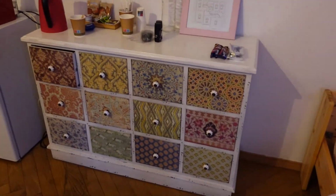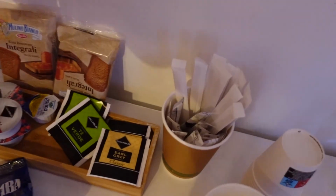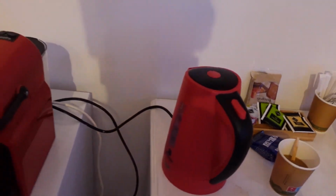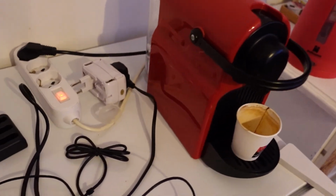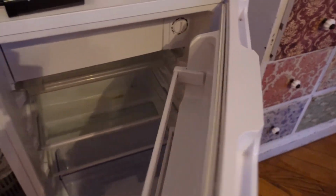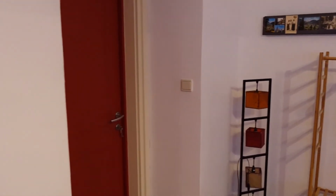Over there, a television with some drawer space. And here are the teas and coffees. I've also got some snacks there, which are pretty good. A kettle, an espresso maker, which I've been putting to good use. And also some electronics here that belong to me, a fridge under here which is all good, some hanging space. There is the door to get in and out of the apartment.